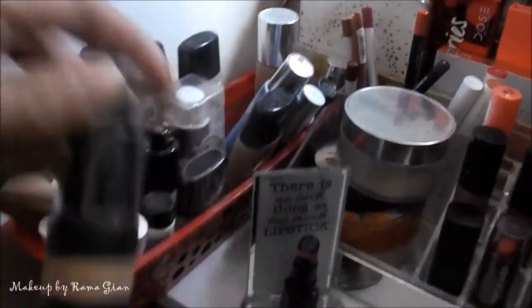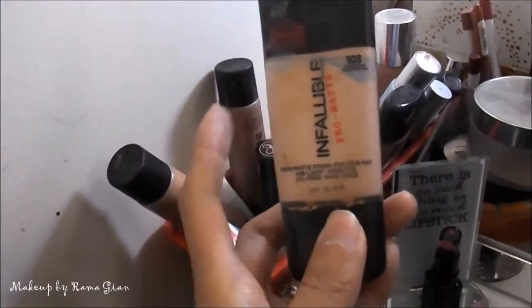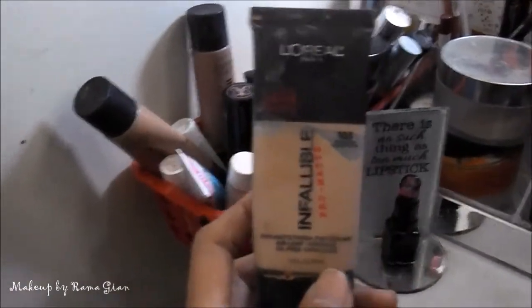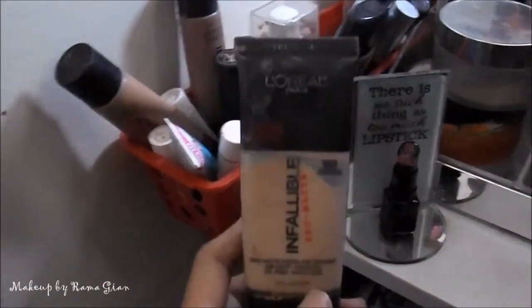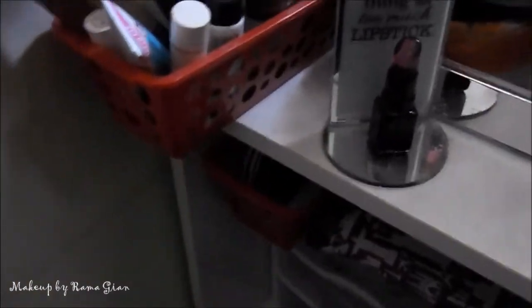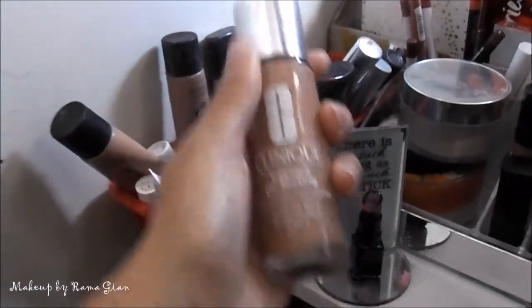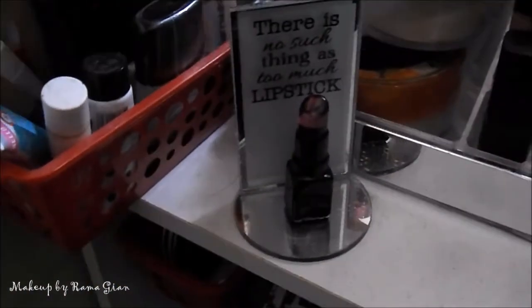I have this elf. I'm actually gonna toss this because this is old. And I also have the L'Oreal Pro Matte. I'm actually not using this right now, but I'm saving this because I need to get a new one, so I can remember what shade I'm in, because I forget. And then I also have the Clinique Beyond Perfecting foundation. It's really nice. This is the 2-in-1 one. Alright, so that is all the stuff that I have over here.